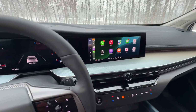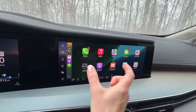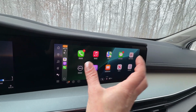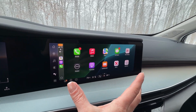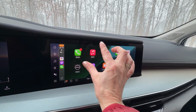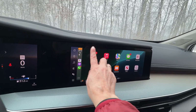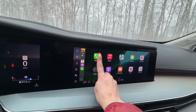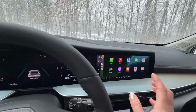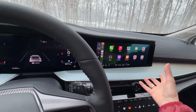All right, the final things that I don't like, I'm probably picking some nits here. The first thing I'm going to point to is these icons are really small. Nissan does have some autonomy in how this looks, and I really wish they were able to make these icons a little bit bigger. My fingers are really small, and you can see that my fingers almost entirely cover these icons. So while you're driving, if you're reaching to touch something, I think you could easily miss it.